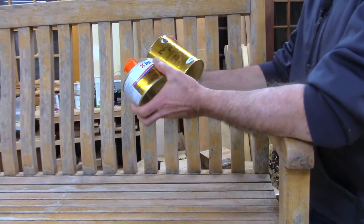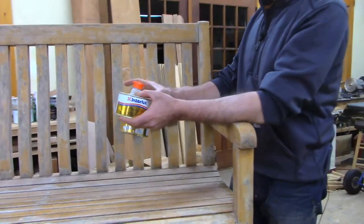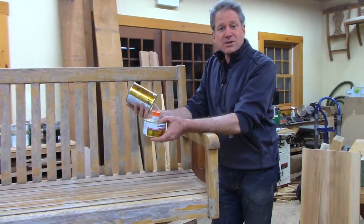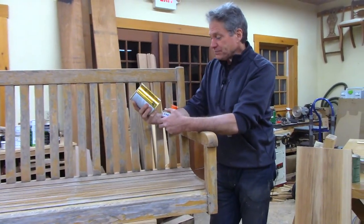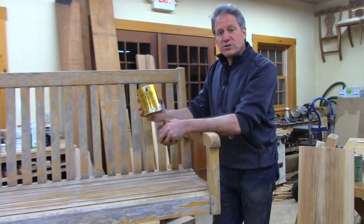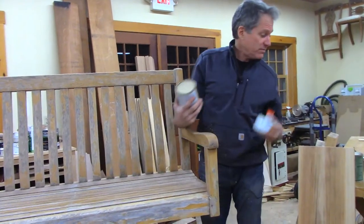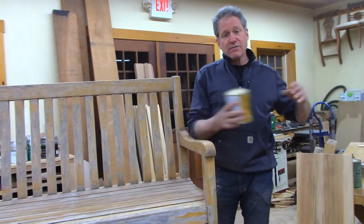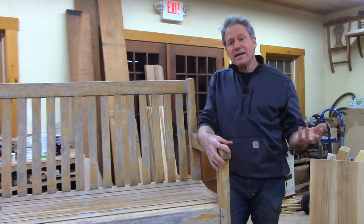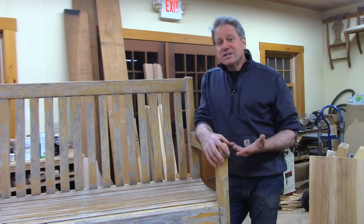Well, anyway, I did make a table for a small yacht-like boat, and I finished it with this material. It was awesome, and this does have UV protection in it, so that's huge. If you're gonna get a really good finish for outside, you have to have UV protection. But I'm telling you, even with that, you have to recoat it every 2 or 3 years at the most.